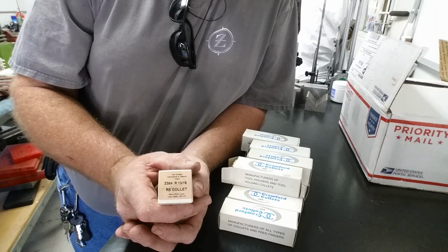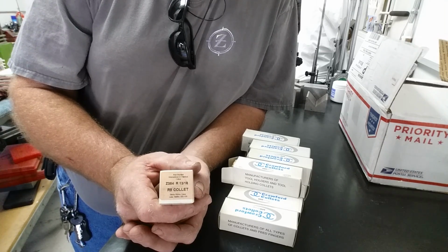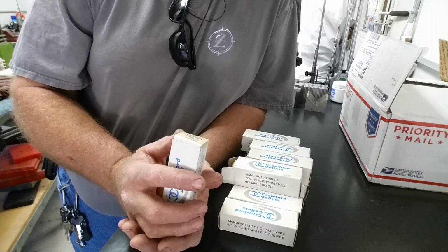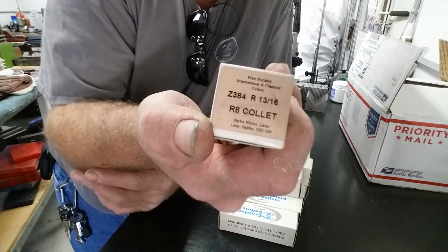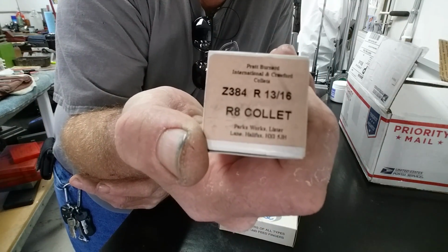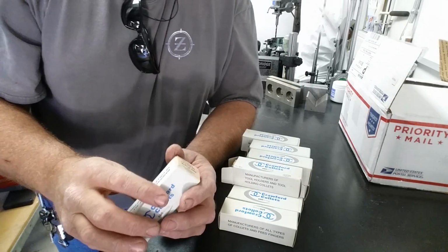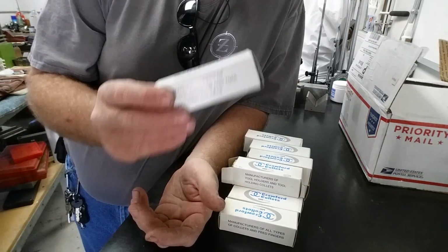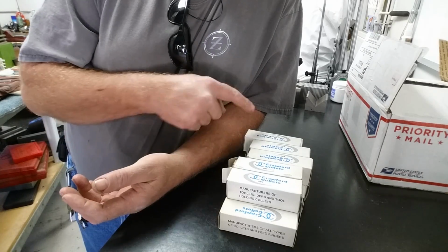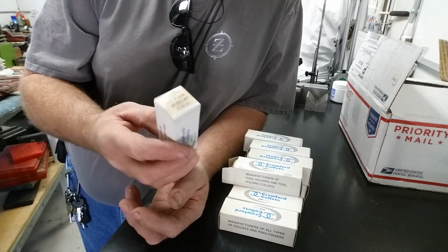Their smaller collets are guaranteed within 0.2, and their larger collets are guaranteed within 6/10 total indicated run out. This is an R8 collet, and there's a guy on eBay that's got these things for $9 each. So, a smoking deal on a quality collet.